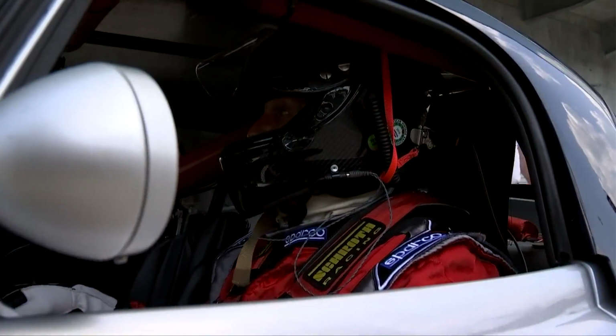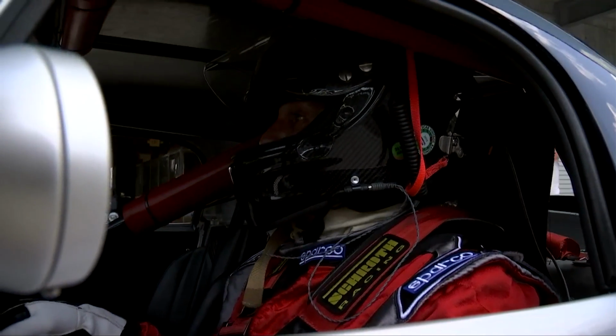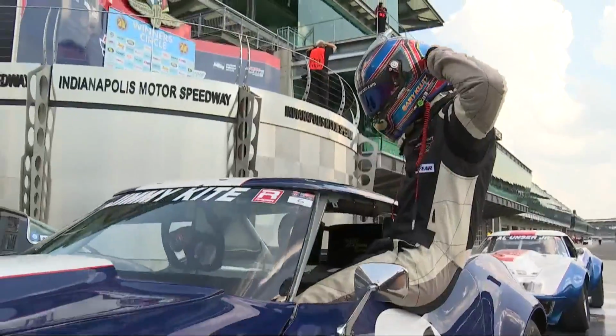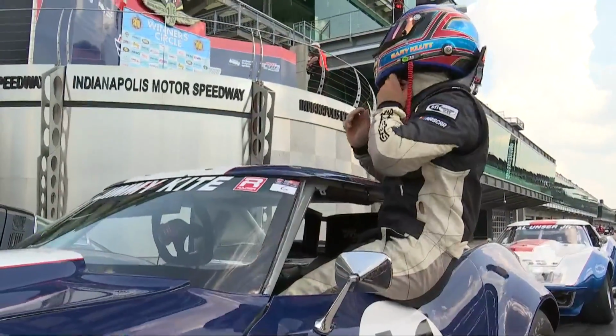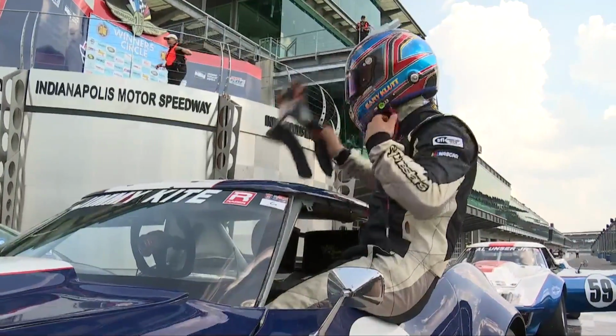The Hagerty Show and Shine Car Show is history for this weekend, but the drivers of those cars, some of them will be coming out a little bit later on to get a chance to go around the Indianapolis Motor Speedway, thanks to Hagerty, the official insurance partner of SVRA.